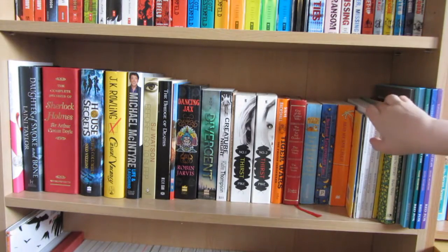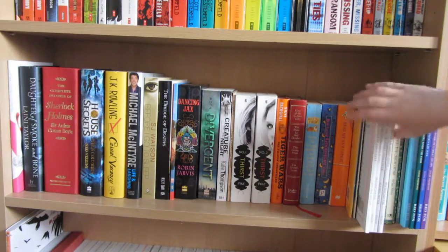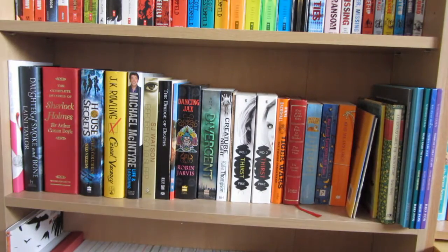I've got 4 of the Peter Rabbit Library, I think they are, books by Beatrix Potter, and I'm not really a fan as much, but I haven't read all of them, so that could be why.